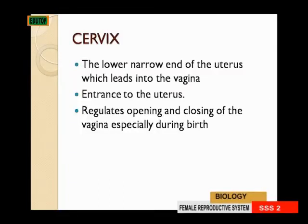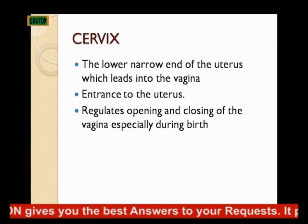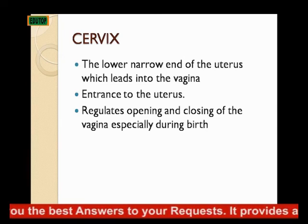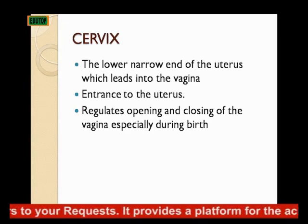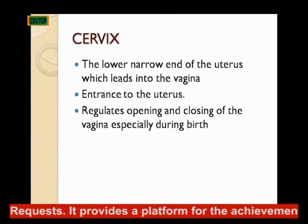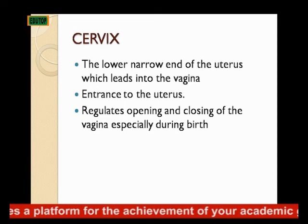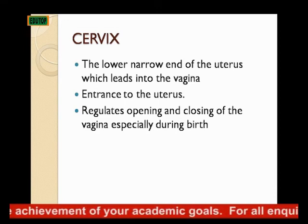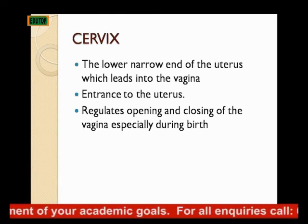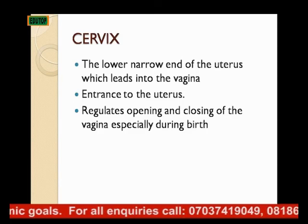The cervix is the narrow, long end of the uterus which leads to the vagina. So I can say that the cervix is the entrance of the womb. Then it regulates the opening and the closing of the vagina. That's another function of the cervix. It leads to the vagina from the womb. It's the entrance of the womb, but also leads to the vagina. Then it regulates the closing and opening of the vagina, especially during birth.